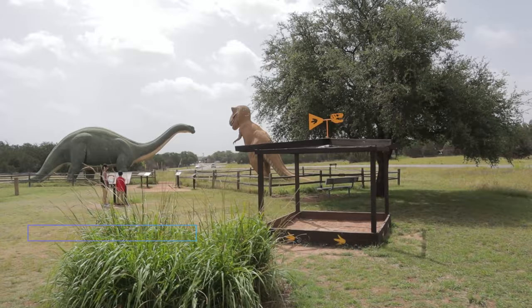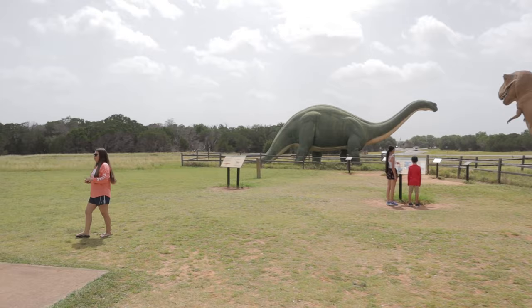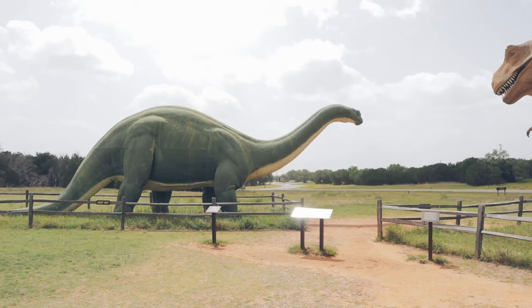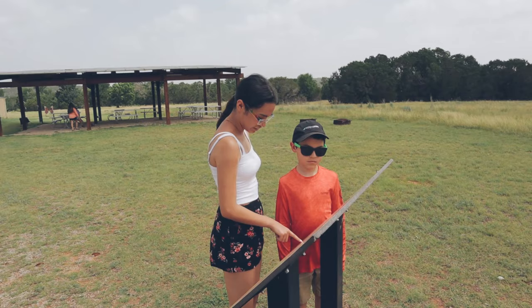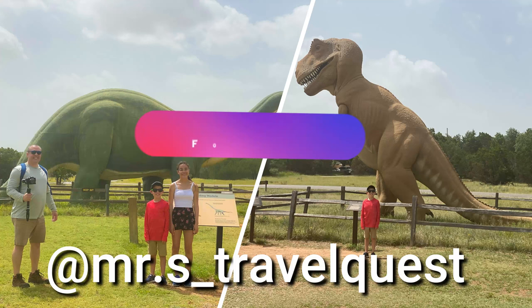Entrance fee to the park is $7 daily. Children under 12 are free. After passing park headquarters, you will see point of interest 1. These models were featured at the 1964 and 65 New York World's Fair. You can read up on cool facts about these dinosaurs too. You're not going to want to miss out on the Instagram photo opportunity here.